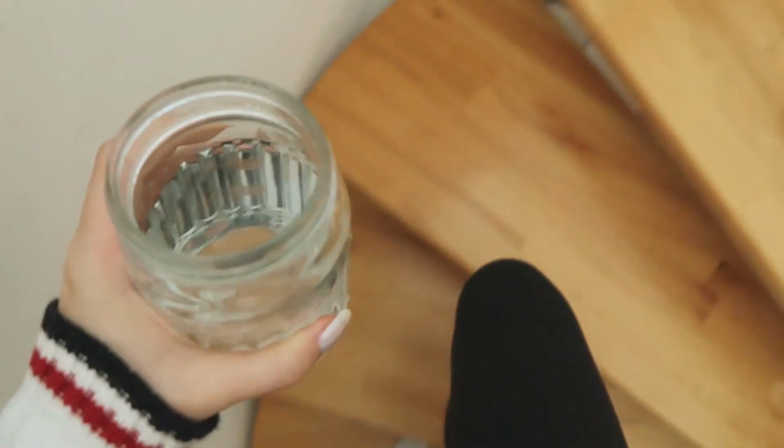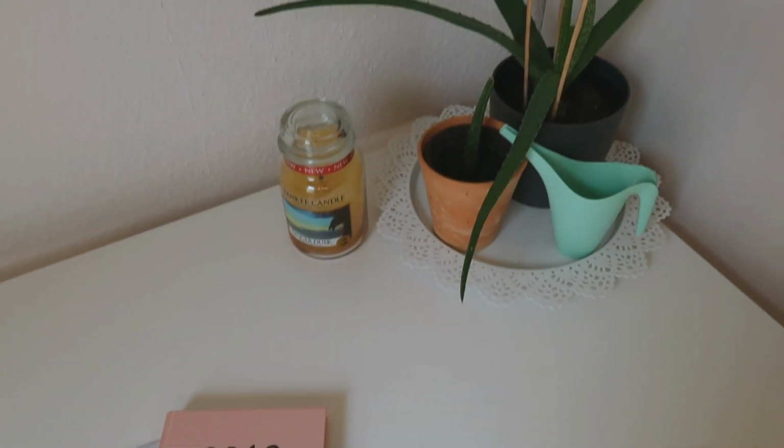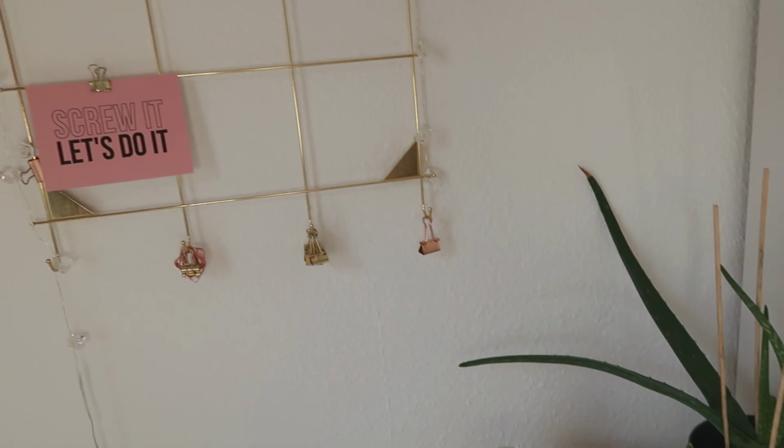Also, before I study, I get myself something to drink or maybe a snack, so I don't have to go downstairs to get myself something while I'm studying, so I don't have to interrupt anything. Also, I almost never have a clean desk, but it's the best way to study because you have a lot of working space. So I try to keep my desk as clean as possible, but mostly it's not.